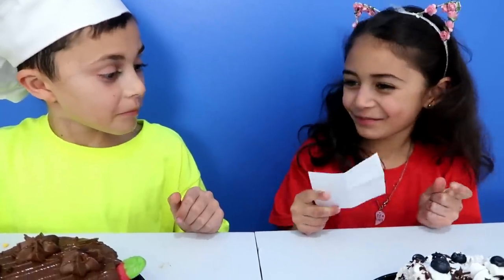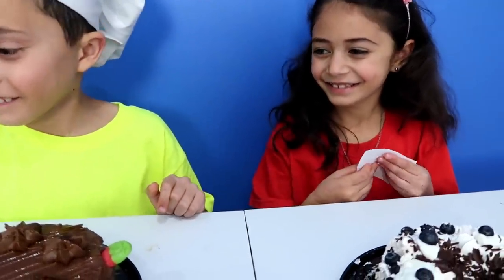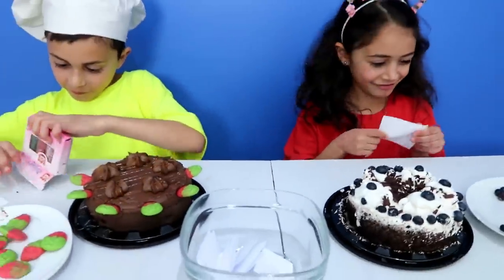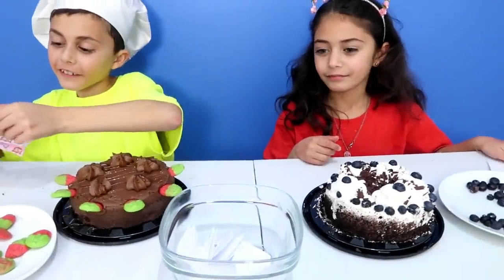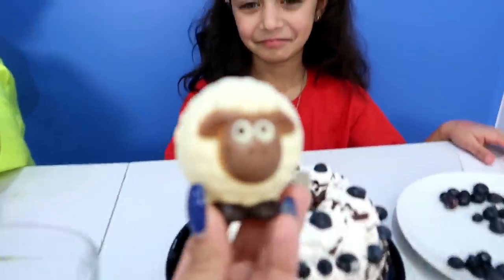Chocolate sheep. Do you want to switch? No. Okay. This is it. And sprinkles. Heidi, which one would you like? And look at this, Heidi. This is super cute. This is so cute.